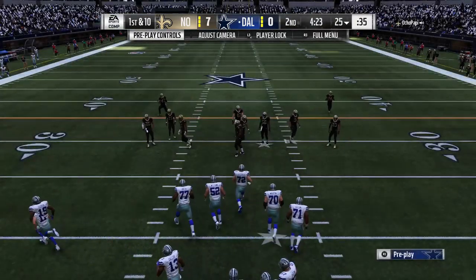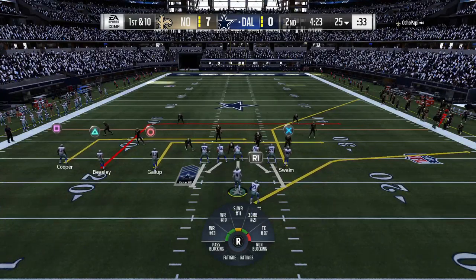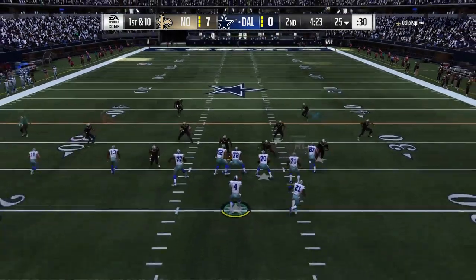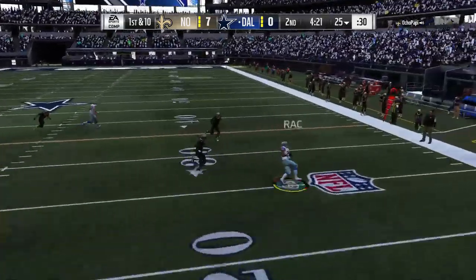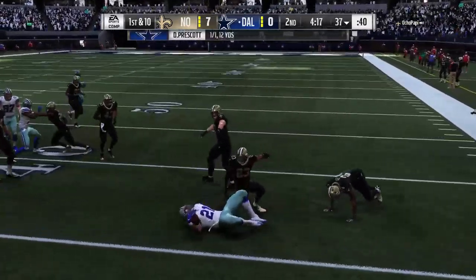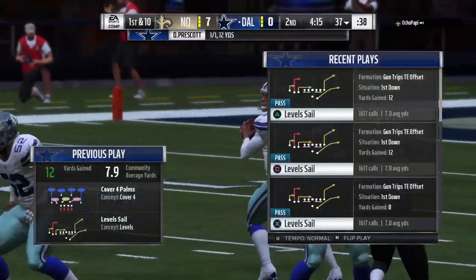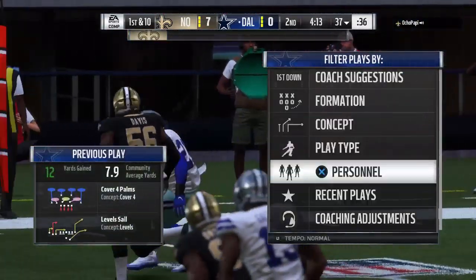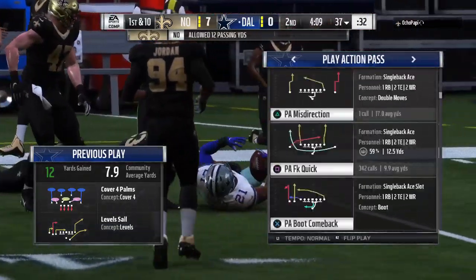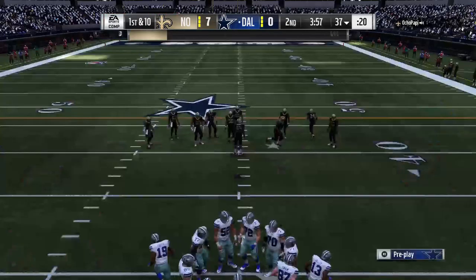So Prescott and the Cowboys now have a first and 10 at their 25-yard line. From the shotgun, it's Prescott. Drops it underneath to Elliott. Oh, and now he bowls him over. And he's taken down, but able to slip across the 35. Right off the bat, it's a first down to start the drive, 12 yards, and a nice gain with a broken tackle along the way.